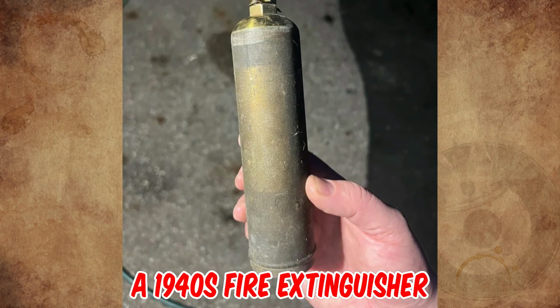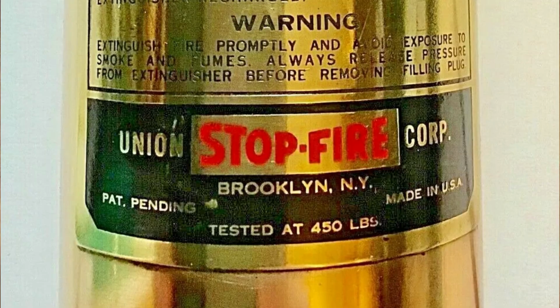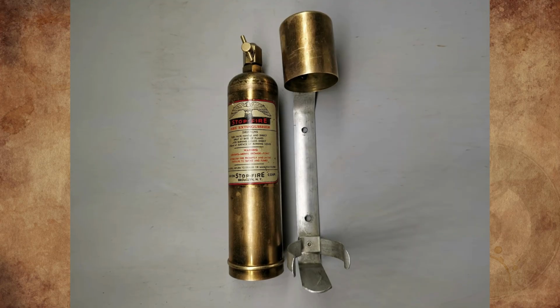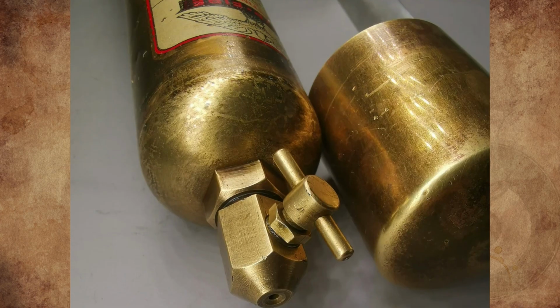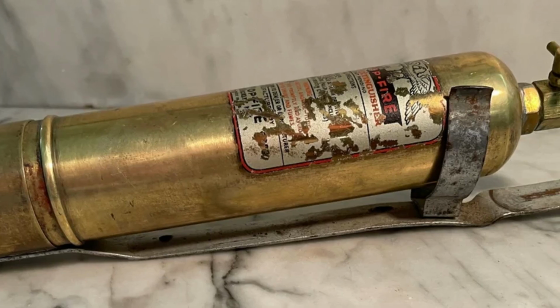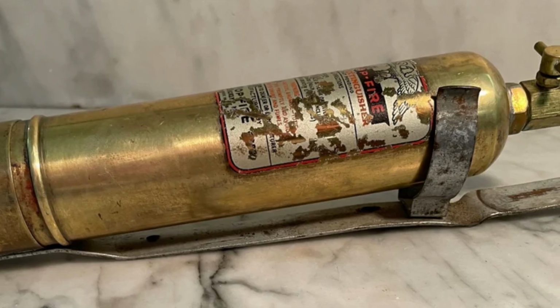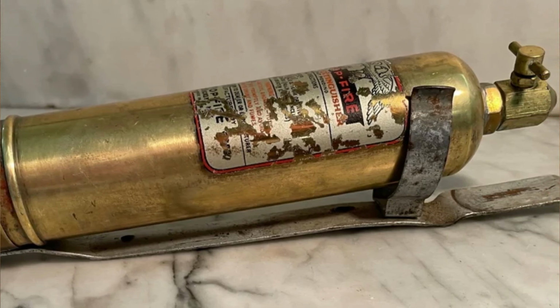It's a 1940s fire extinguisher. It was made by the Union Stop Fire Corporation in Brooklyn, New York. These typically were pressure-charged and loaded with carbon tetrachloride, a non-combustible liquid that would flash to vapor when it hit flame. This action would exclude oxygen, in theory suppressing the fire by evaporative cooling and oxygen exclusion at the same time.